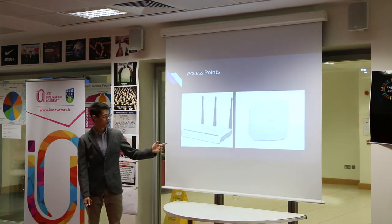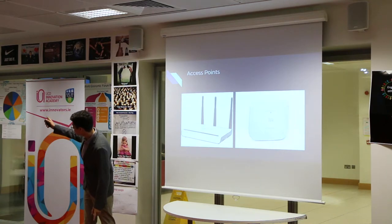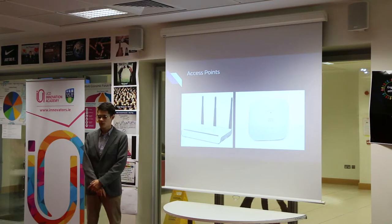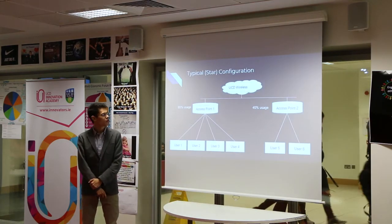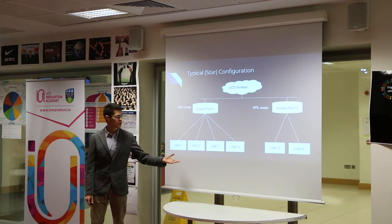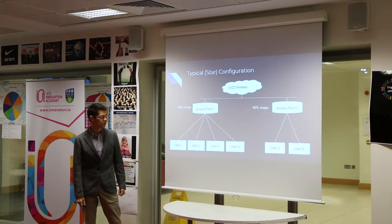This is what access points look like. Like I said, I think actually that one is really similar to the one on the left there. That's essentially what your phones and your laptops are connecting to. To expand this further, say four users were connecting to an access point here. Call this the Pi access point, access point one.